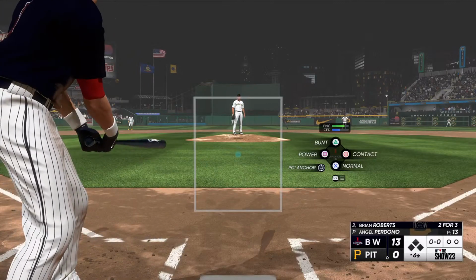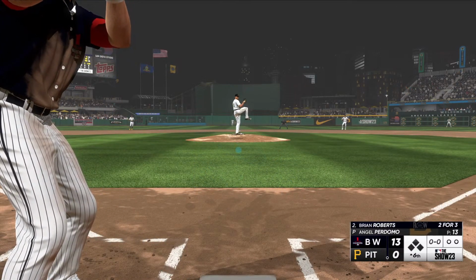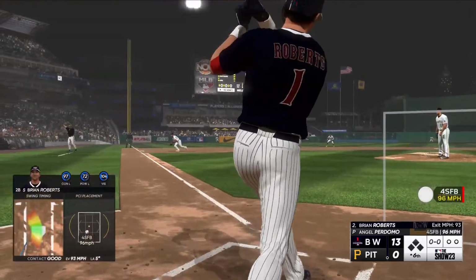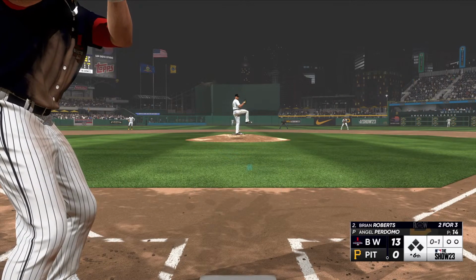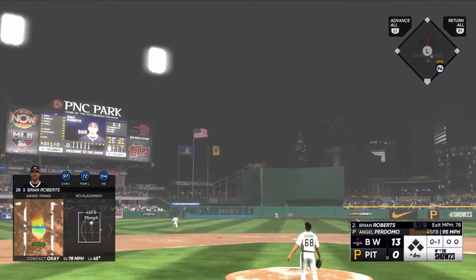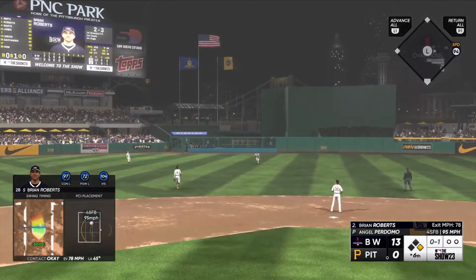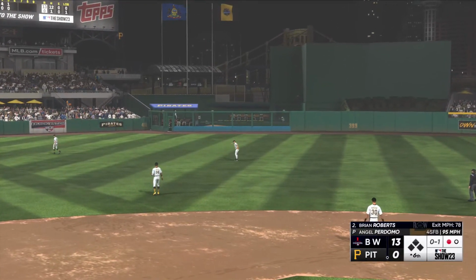And now it's the switch hitting second baseman, Brian Roberts. Perdomo back to work. And first offering is fouled off. Perdomo, a tall lefty. He features a 4-seam fastball, a slider, and he works in a changeup. And that one in the air center field. Reynolds makes the catch, and there's 1 gone.